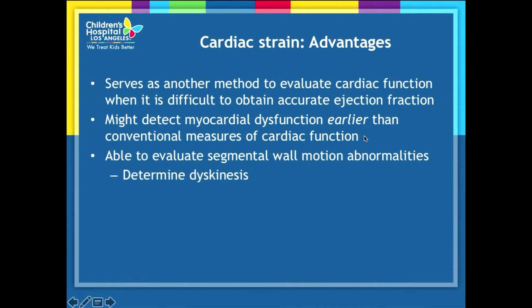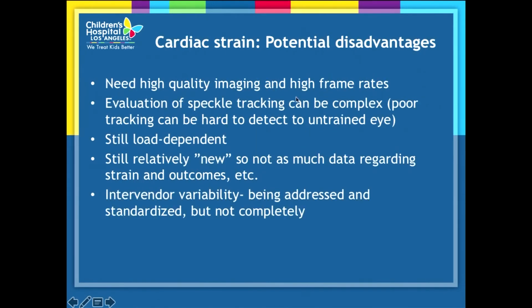I think this is a very important area in which strain will be very helpful. So I think that overall cardiac strain has advantages because it probably will serve as a way to detect myocardial dysfunction earlier than conventional measures such as shortening fraction and ejection fraction. And also you're able to evaluate segmental wall motion abnormalities to determine dyskinesis in certain types of cardiac diseases such as Kawasaki's.